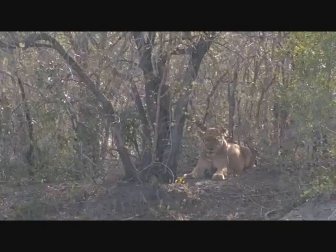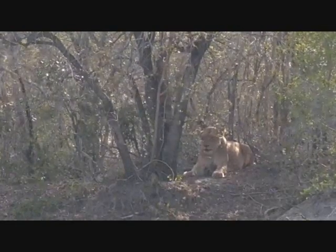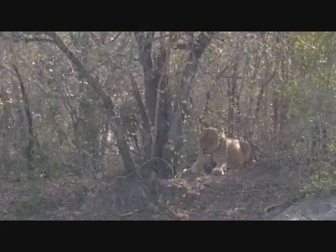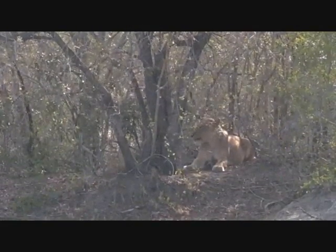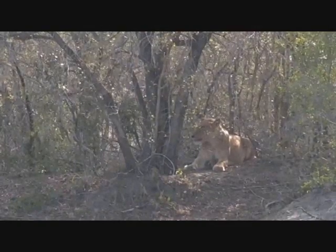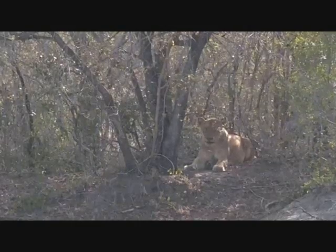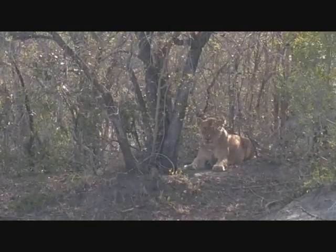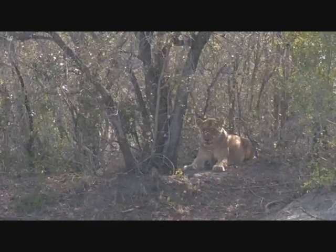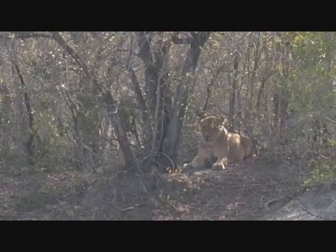It does stand to reason. It's a good thing that we enjoyed as much time with them as possible, because now that the cubs are a little bit larger, they're going to be utilizing... Oh, bless you, girl. They're going to be utilizing more of their territory, which means going up into Buffelshoek and into Torchwood as well, which means we won't be able to see them as often. But they're so close. Just come south. Look to your left and then go that way. It would be lovely if you did that.